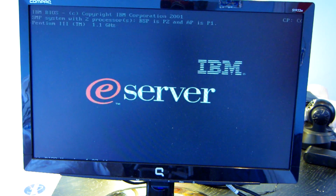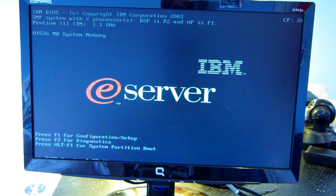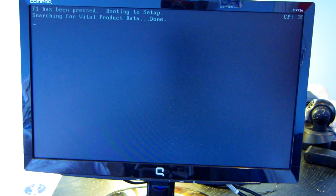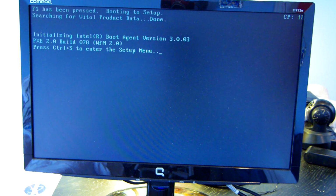To get into the BIOS, we hit F1 when we get onto the power on self-test screen. It'll pop up in just a minute. If we do it now, it will give us a keyboard error. And we can see that this system has 2 processors, as I said earlier, each one running at 1.1 gigahertz. So this is pretty much a dual-core processor running at 1.1 gigahertz. It's pretty powerful.